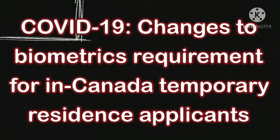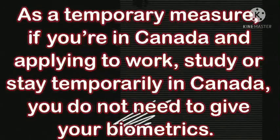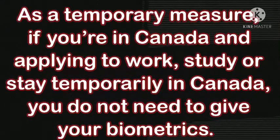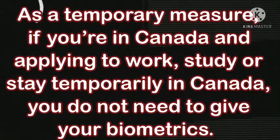COVID-19. Changes to biometrics requirement for in-Canada temporary residence applicants. As a temporary measure, if you're in Canada and applying to work, study or stay temporarily in Canada, you do not need to give your biometrics.